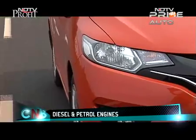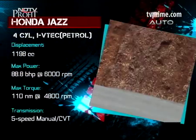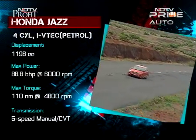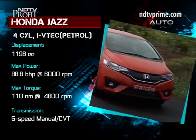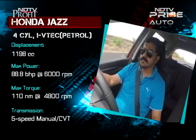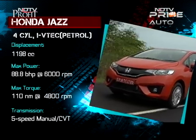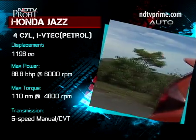The Jazz has two engine options. The 1.2-litre petrol has been borrowed from the Brio, but has a slightly higher power output, though it is still tuned for efficiency. You can opt for either the 5-speed manual gearbox or a CVT with paddle shifters. We did spend most of our time with the diesel variant though, so look out for a more detailed review on the petrol twins soon on CNB.